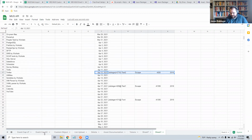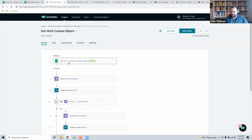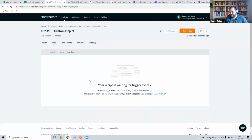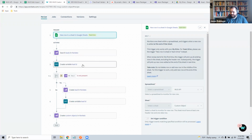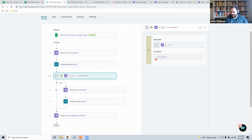So I'm coming over to this sheet that I have. I'm going to paste that in, and while I do that, I'll show. So in the recipe, I'm looking for a new row added to the sheet. I'm actually going to search the leads in Marketo for that ID. I'm creating a variable here, which will always tie the ID, because if this was a person who just became known to us, they aren't going to have an ID yet. So I'm looking to see if their ID is not present.